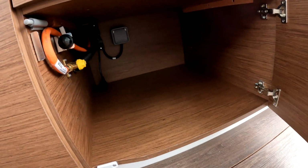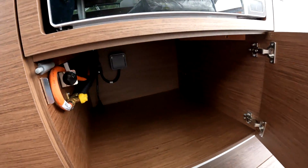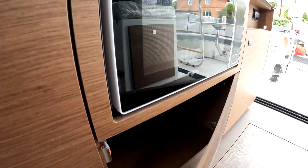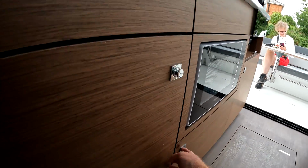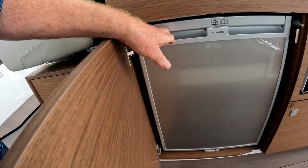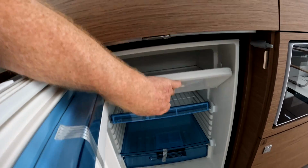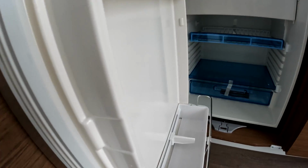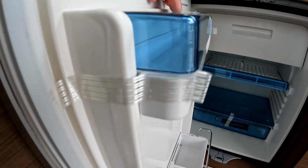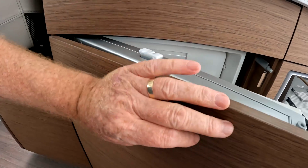More cupboard space under there, together with some of the gas pipe work that's coming through to that twin burner up above there. And then with those soft closed doors, and then of course behind here your little Dometic fridge. Nice little ice maker space, good size. Storage in the door there, door is reversible.